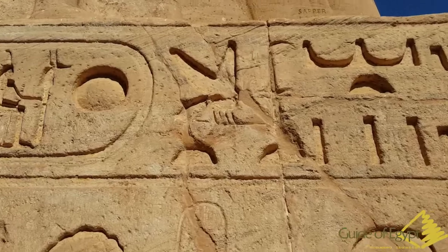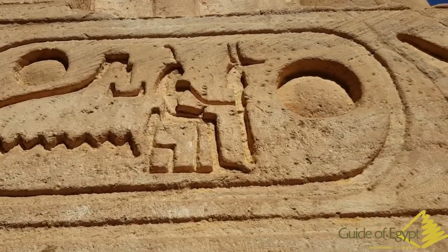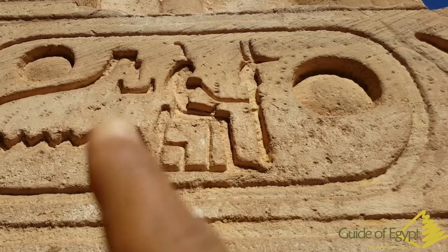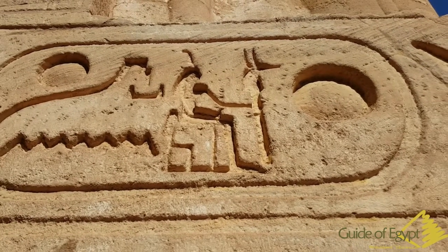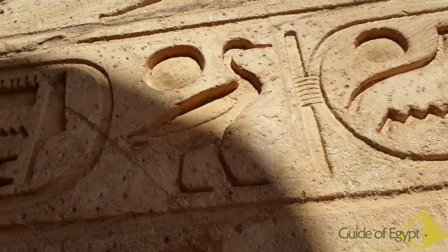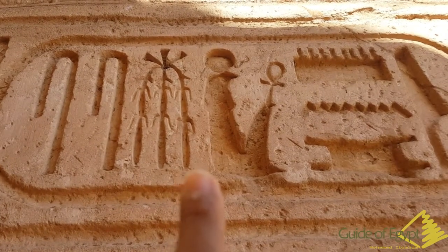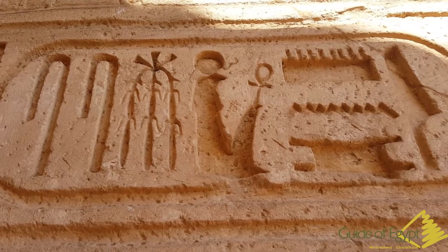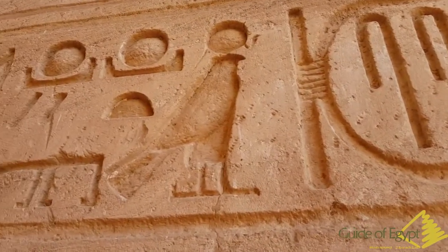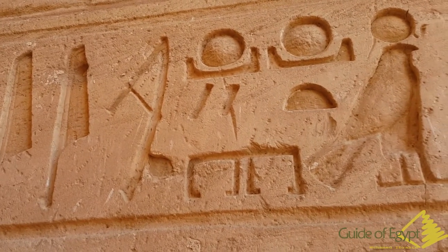And here we can see the titles of Ramses II. The first one, Nesu-bity, Usermaatre, Usermaatre Setepenre. The powerful justice of Ra, chosen by Ra. And this is the birth name, Sa-Ra, Ra-Mes, Ra-Mes Mery-Amun. Ramses, the child or the birth of Ra, beloved of Amun. And this is the neter, the temple dedicated to Ra-Horakhty. So he is also beloved of Ra-Horakhty.